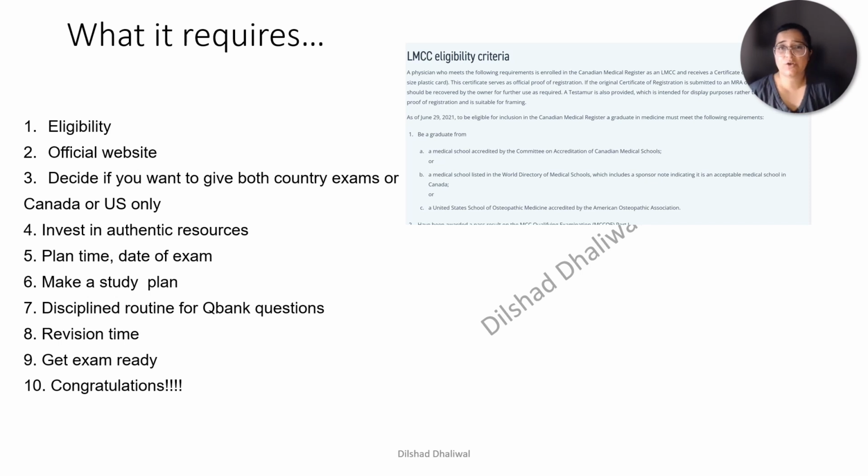Always invest in authentic resources and plan your time of the exam accordingly. Make a comprehensive study plan and disciplined routine for question bank questions, and revision time, have some time which is dedicated for revision, and get exam ready. And then I think there is a time that you will have an email for sure that congratulations, you have matched. So this is part 1 of that video, and I will cover the next part in the second video.